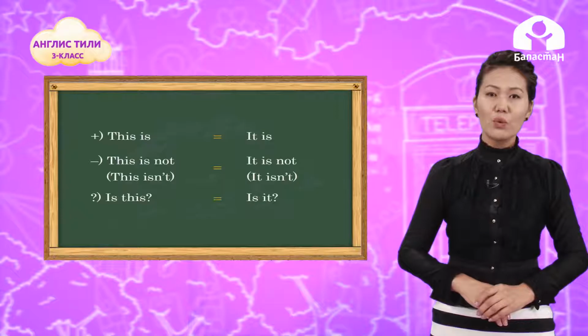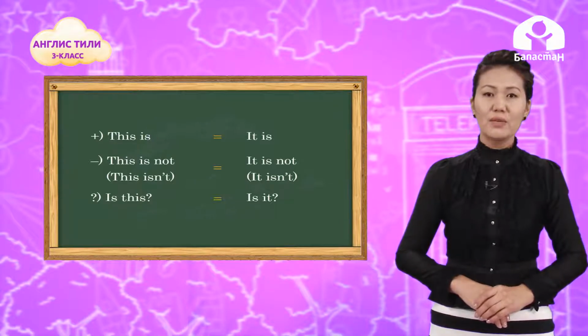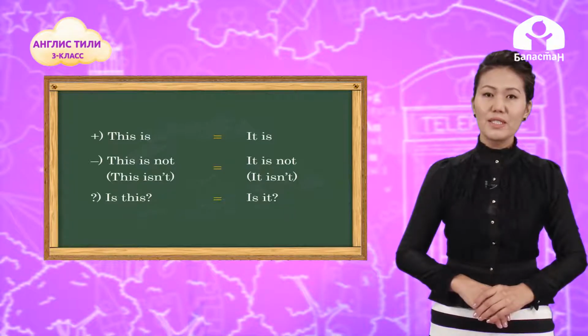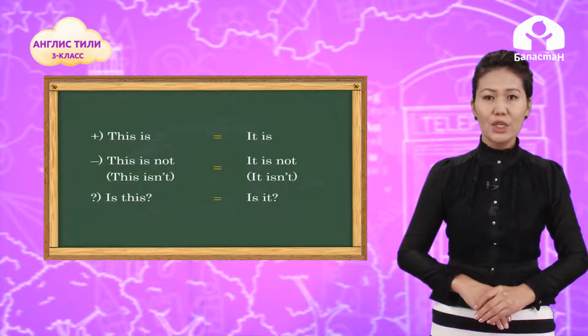Let's remember what you learned last lesson. Yes, we learned classroom objects and we learned to say, it is a book, this is a book. It isn't a bag, this isn't a bag. Is it a pen? Yes, it is. Is this a pen? No, this isn't.